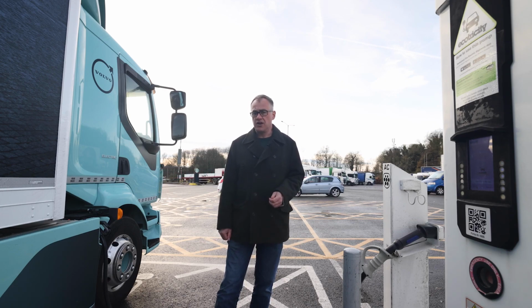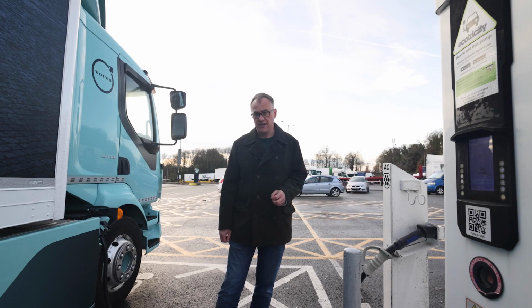And when it does, according to the National Grid, every motorway service area will need a 20 megawatt substation. That's massive. That's the same size as you need to power a mid-sized town.